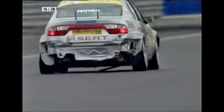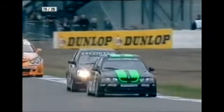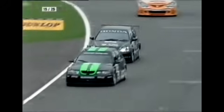Up beneath the bridge they go once more, and Collard and Chilton, nothing to choose between them, as Chilton looks to overtake the MG. Luke Hines has got damage to the back of his car, and the black and orange flag is going to be displayed, so he's got to come into the pits and have that attended to. So, disappointment for Luke Hines. He did inherit the race win from race 2 here today, but race 3's not gone according to plan.